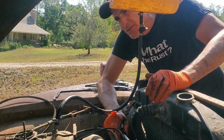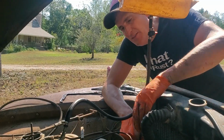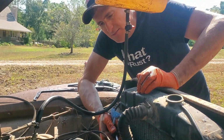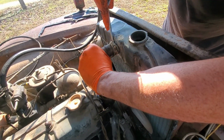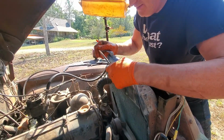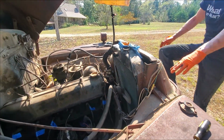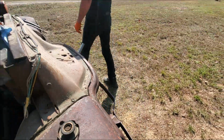I want to see if this will fire. I'm not going to be able to run it very long with nothing in the block, so I'm going to attempt to pour some coolant right into the block, assuming there's no thermostat. If there is, I'll have to try a different method. It's really bad. Looks okay. Yeah, I'm kind of surprised. Me too.